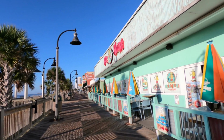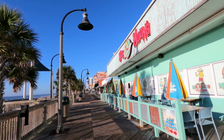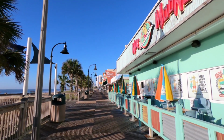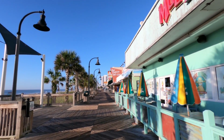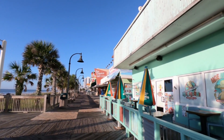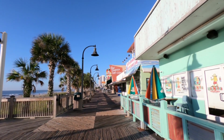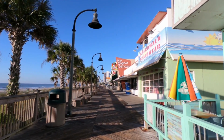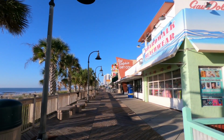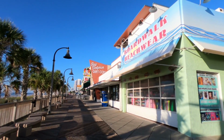There are a lot of restaurants, gift shops, and then on the other side, on the street side, there's also a lot of entertainment besides the Skywheel, and we will walk over there and take a look at that as well. If you're wondering where the people are, they are here this week. They're here in force, but we are here very early in the morning. And so there's a few exercisers out, but the shops and restaurants are not open yet.